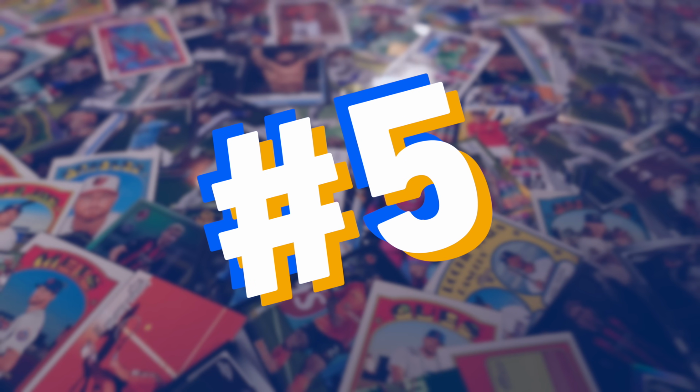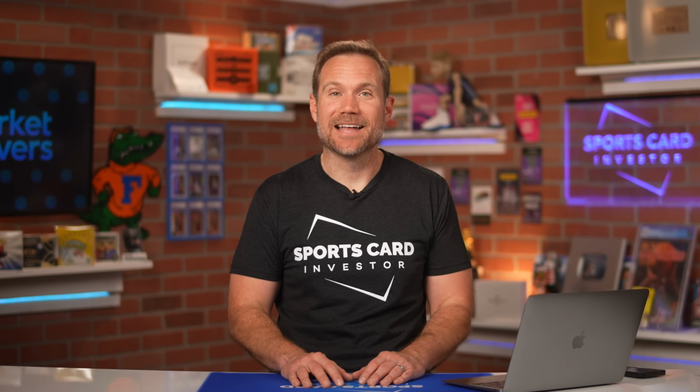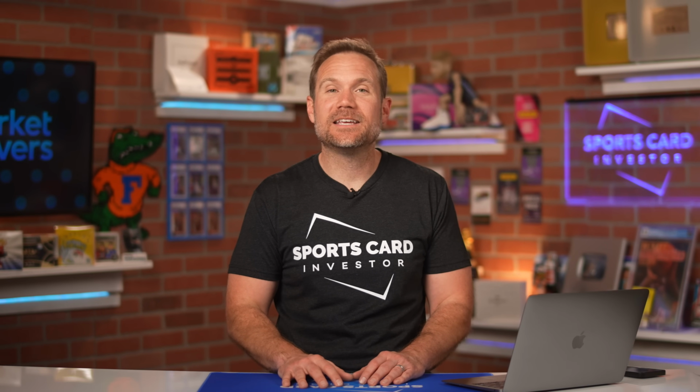Number 5, seek sleepers in the next big set. One pattern that we have seen across the sports card hobby over the last few years is that certain sets or certain types of inserts get really, really hot. They get popular amongst the hobby community and their prices quickly push up and up and up.